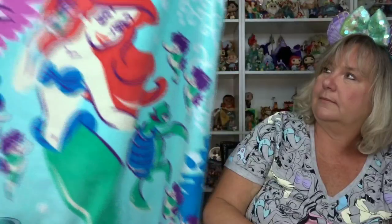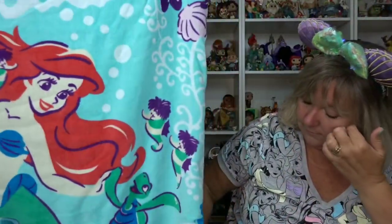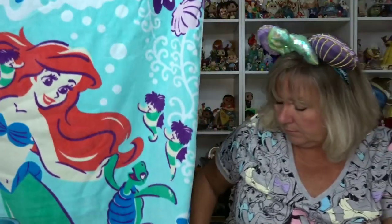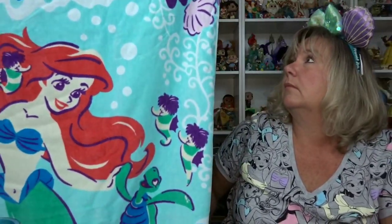Let me see. It's a true beach towel. It's as tall as you. Yeah, it is, it's touching the floor. Six foot. I wonder if it says on the tag how the dimensions are. Does it say on here? No, it doesn't say. Okay, so that's it for the first bag.